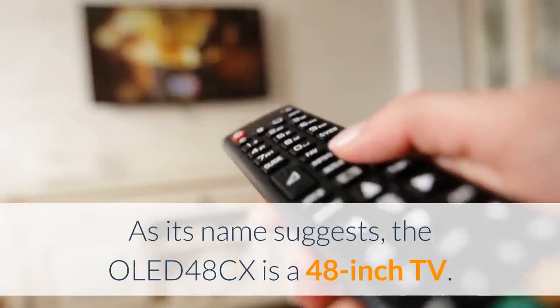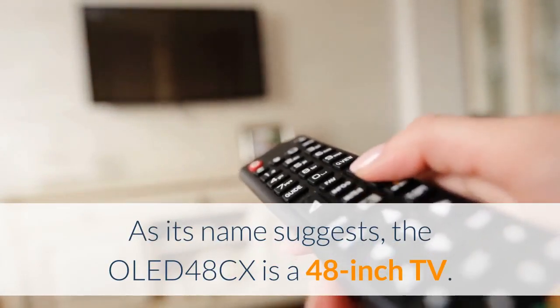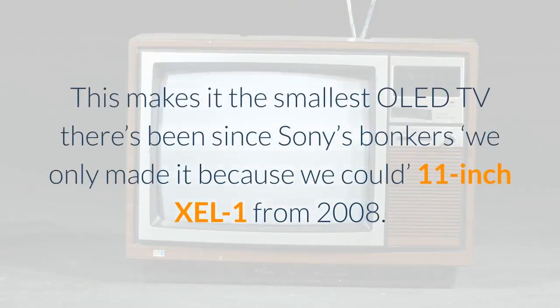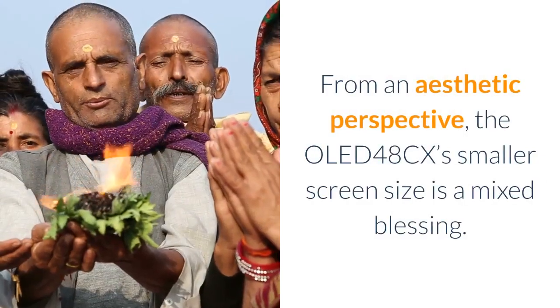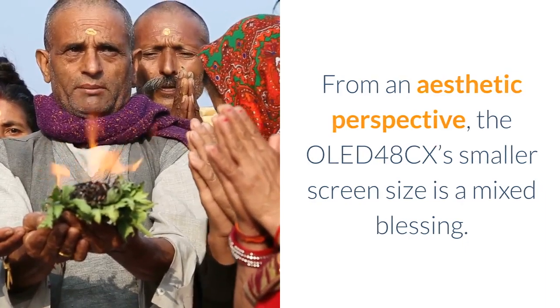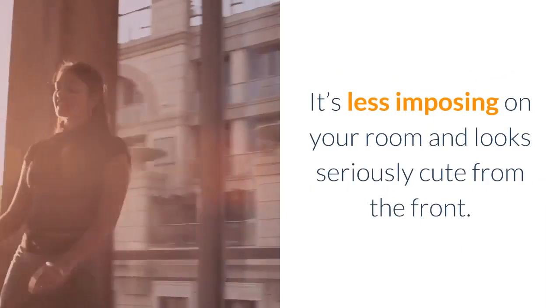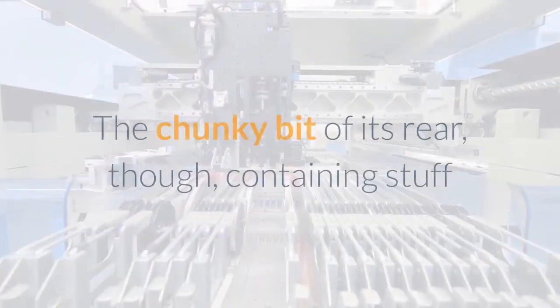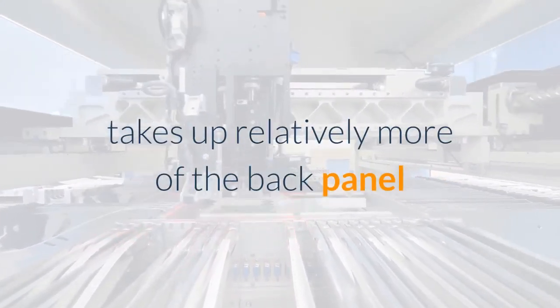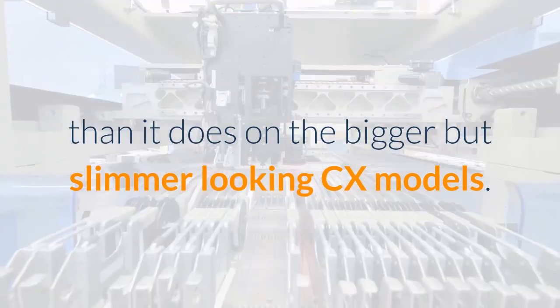As its name suggests, the OLED48CX is a 48-inch TV. This makes it the smallest OLED TV there's been since Sony's bonkers, "we only made it because we could," 11-inch XEL-1 from 2008. From an aesthetic perspective, the OLED48CX's smaller screen size is a mixed blessing. It's less imposing on your room and looks seriously cute from the front. The chunky bit of its rear, though, containing stuff like its connections, speakers, drivers and processors, takes up relatively more of the back panel than it does on the bigger but slimmer-looking CX models.